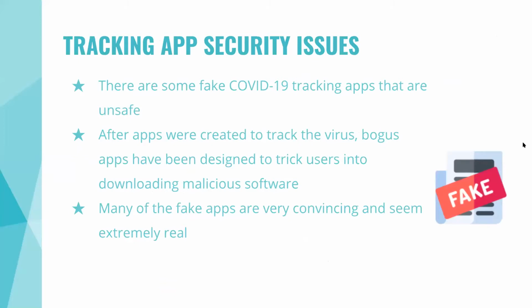Next is some tracking app security issues. There are some fake COVID-19 tracking apps that are very unsafe to use. After apps were first created to track and help with the virus, bogus apps have been designed to trick users into downloading malicious software. There have already been many cases of fake apps being created where multiple people are tricked into using them. And many of the fake apps are very convincing and seem extremely real.